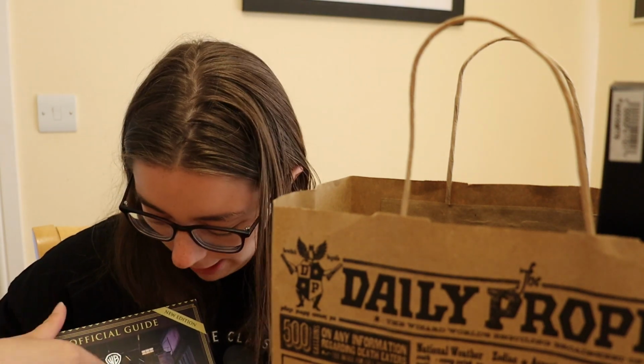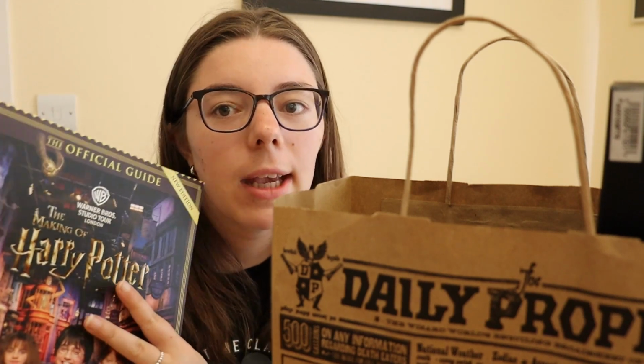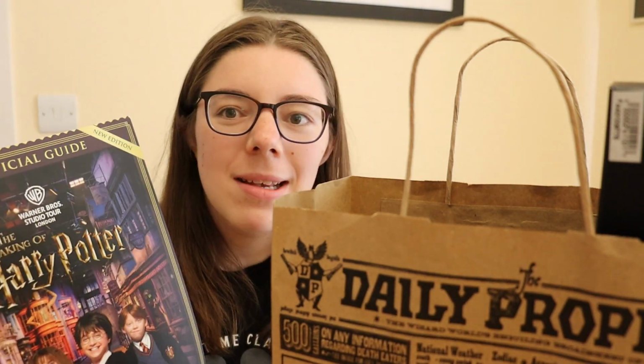My mum had bought me tickets very kindly for me and my boyfriend to go for my birthday, and I invited my friend Charlie, who I've known since we were at school basically, and I said that he could come along, and I bought him his ticket for the studio tour for his birthday. So it was an early birthday thing for him and a late birthday thing for me, basically.